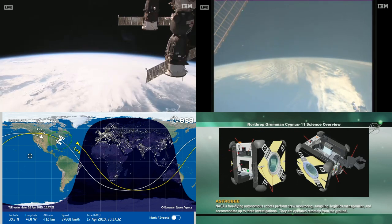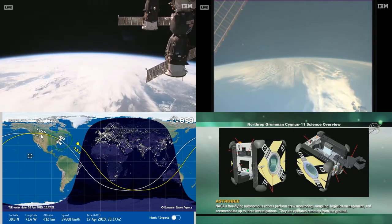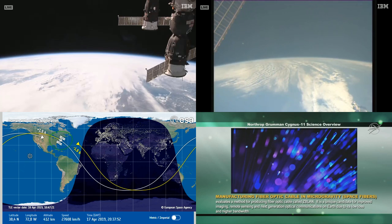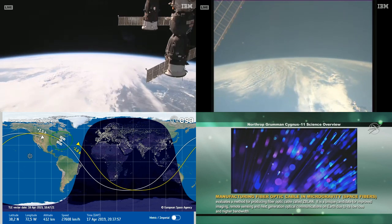Another investigation is manufacturing fiber optic cables in microgravity. This is called Space Fibers. This investigation will evaluate a method for producing fiber optic cable from a blend of zirconium, barium, lanthanum, sodium, and aluminum. This is called ZBLAN in space. ZBLAN produces glass 100 times more transparent than silica-based glass, exceptional for fiber optics.